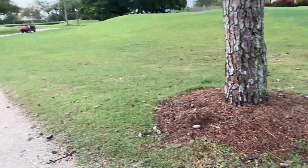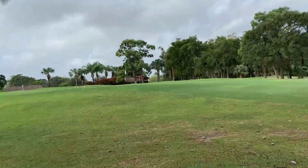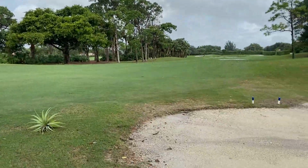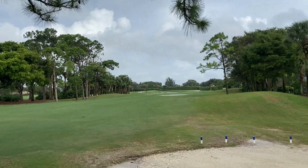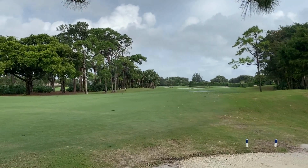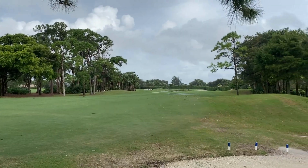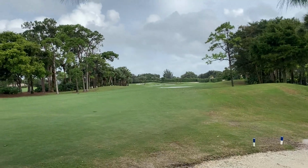We're out here with our blower right now, getting the cart paths cleaned up the best we can. The course looks actually pretty good. Just some debris like that, but there is standing water you can see right there. So you can't play on it, but it's in much better shape than I thought it would be. I've seen it a lot worse following just a regular storm, let alone a tropical depression.